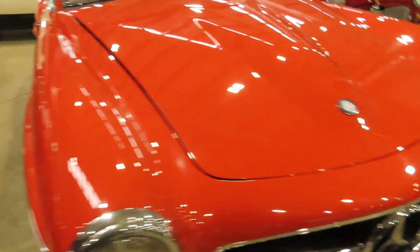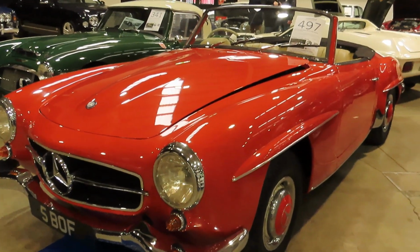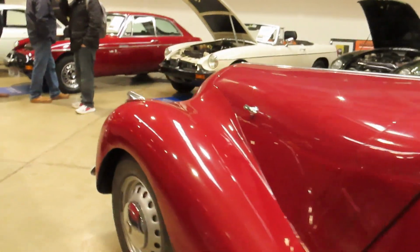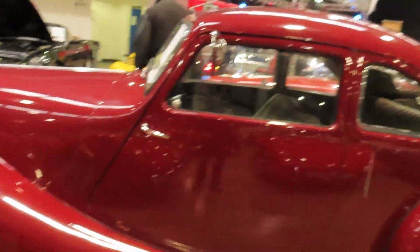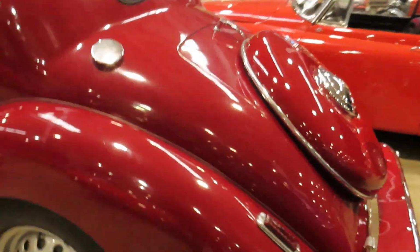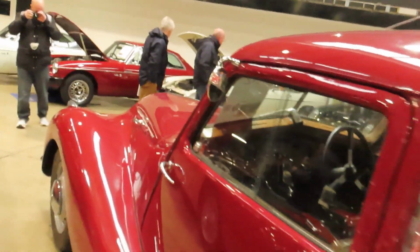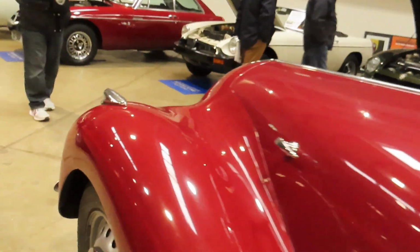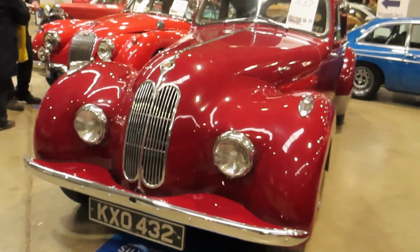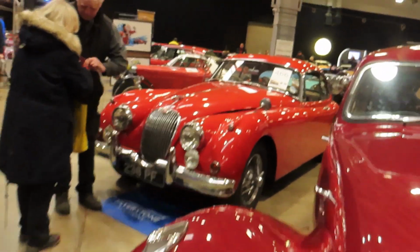We've got another 190 SL. Absolutely gorgeous. Now this Bristol 400 is absolutely amazing. I've always loved these old Bristols. Just look at that shape. Lovely 2-litre straight 6 engine. What a swish car that is. Absolutely beautiful, isn't it? That is such a great looking car. Beautiful old thing. Beyond that we've got an XK150.